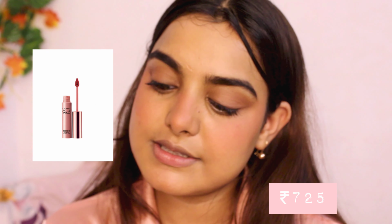So for everyday, I love using this Lakme 9to5 weightless matte mousse. This is in the shade Cocoa Soft, and this shade is so good. This is like the perfect nude shade, and you know like for everyday. And you can also like use this as cheek tint, which is again 2-in-1 product. So you know अगर आप beginner हो तो this is a very good product to invest in.